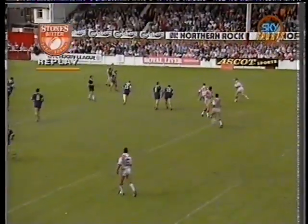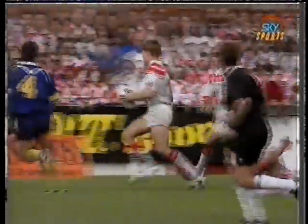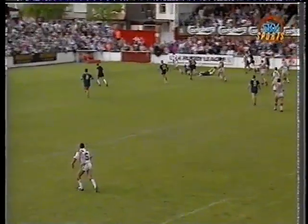Stone's bit of Premiership replay. They took the option on the blind. You can see that Leeds are holding back. Good thinking by Beavers. Connolly does the right thing. You can see Innes and Irving going for the same man. The inside pass to perfection. Alan Hunt in for a great try.